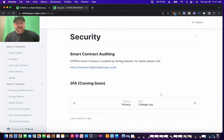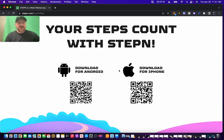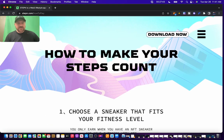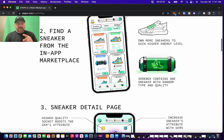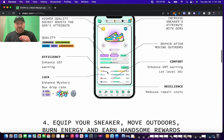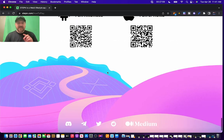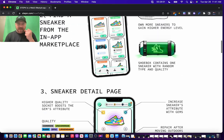Privacy, security, change log. So what I really want you to know, here's what I really want you to know. If you're starting out, get a shoe. Get 1 to 3 shoes. That's going to be for most people. Personally, I would say get 3 shoes. Pick one, go to the marketplace, figure out, am I a walker, a jogger, or a runner? Basically, usually, you're going to be picking between the jogger and the runner as your main shoe.